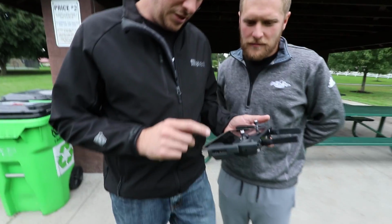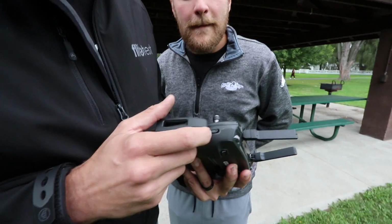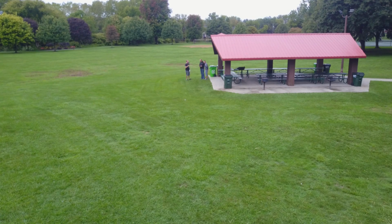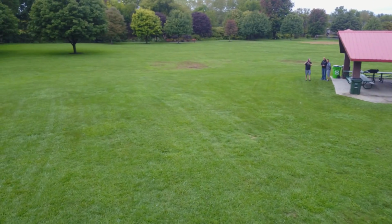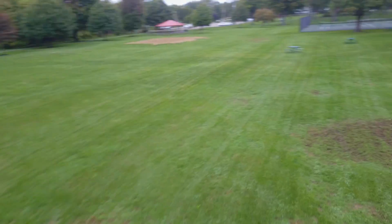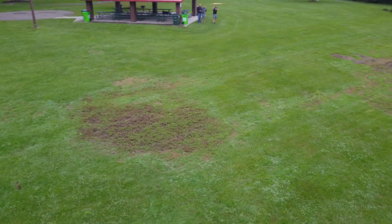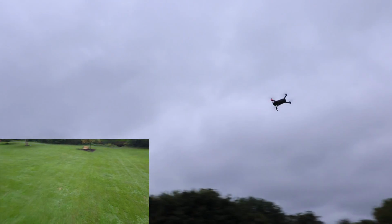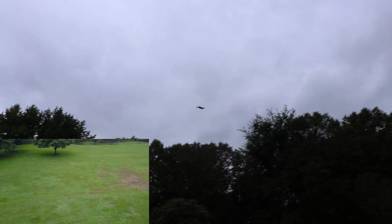So we're gonna flip it into sport mode, right? Right here, there's a little switch. How convenient. So we want to try sport mode? Yeah, let's give it a shot. Ready? Do a flyby. Wow. It's cooking. What if you punch it up?